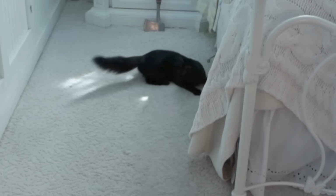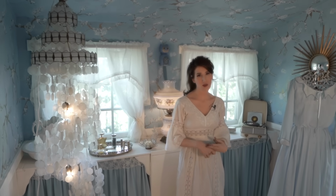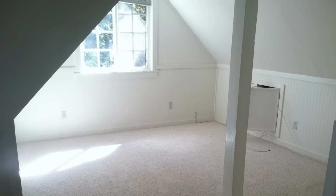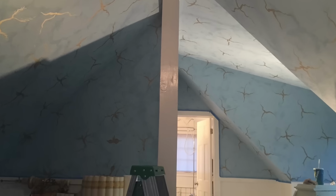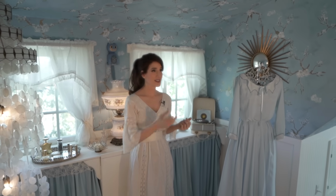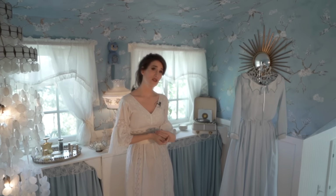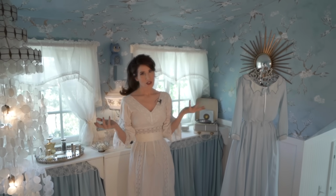I'll let her down. Anyhow, so with this room, when I first moved in, I could not afford wallpaper. So I had this idea to go and buy a bunch of different colors of paint and paint my own wallpaper by hand. So that is what I did. This is the first room that I did it in. So it's not totally perfect, but I ended up loving it so much that I did it throughout the entire house. I'll definitely be doing an episode in the future where I cover this technique and all of the cool things you can do with it.